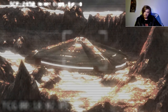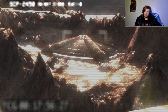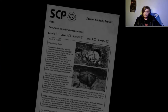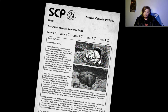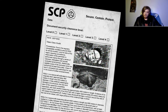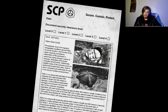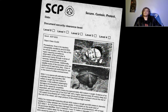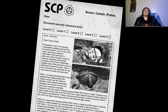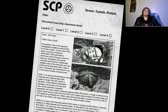Two hemispheric exclusion zones 15 kilometers in radius are maintained around the sites comprising SCP-5052. These exclusion zones extend to the airspace around and above, with civilian flights strictly prohibited around the region, under the cover story of unpredictable extreme weather conditions due to mountainous terrain. Due to the regularly inhospitable conditions around 5052, its remote location, and the size of the region requiring surveillance, observation of the perimeter is performed mainly through a series of cameras, helicopters, and remote-controlled aerial drones.